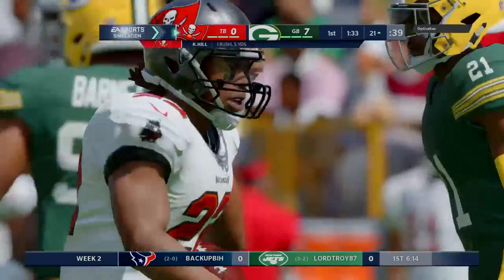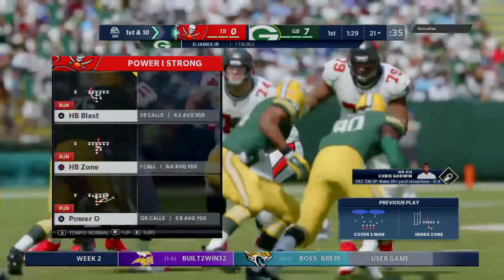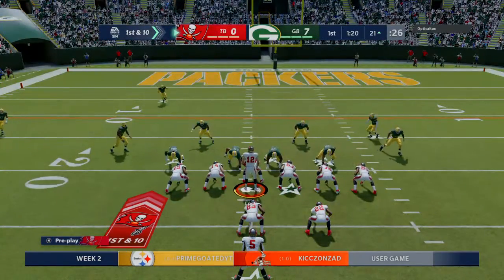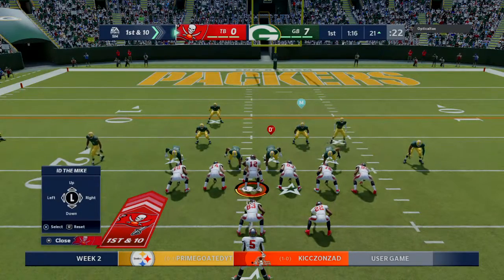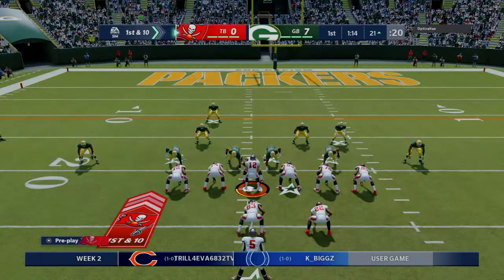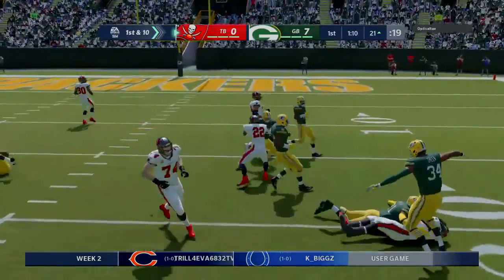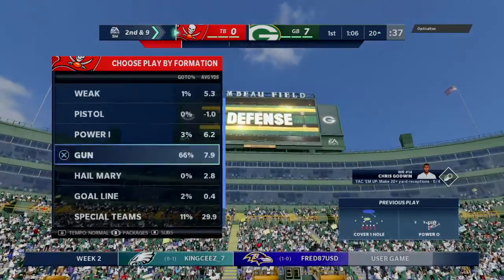First down at about the 21-yard line. 5 yards is the pickup there as that extends this drive. A gain of 5. First down, Buccaneers. They keep it on the ground. This time it's Fournette. And not much to speak of there. Maybe a yard down to the 20.